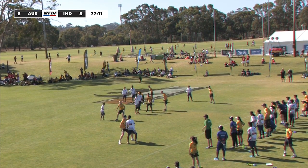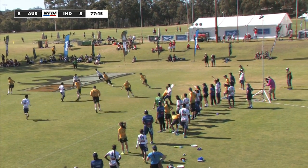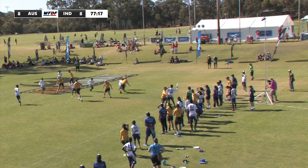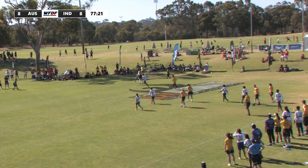Looks like as he was running, he may have tripped his defensive player. That might help him get open. So they'll have a chat and reset to where they would have been had it not occurred. Jagan finds Sanjay. Looks like it did affect the throw, so the disc's gone back to trapped. Australians have transitioned to a one-on-one match defense here.